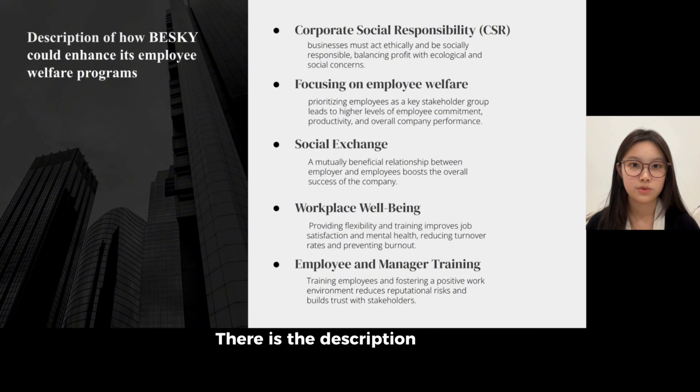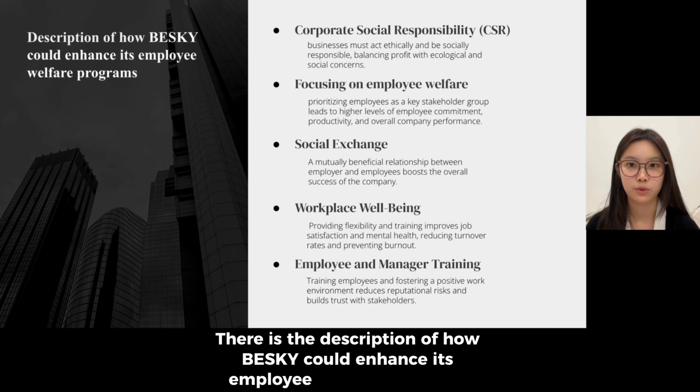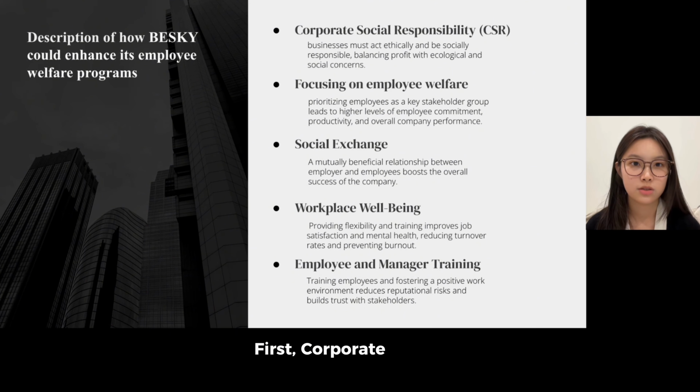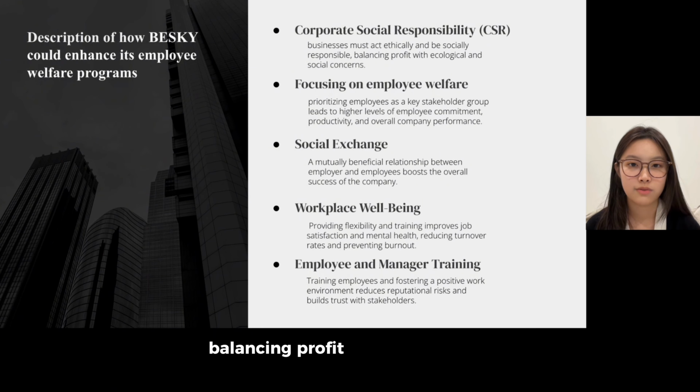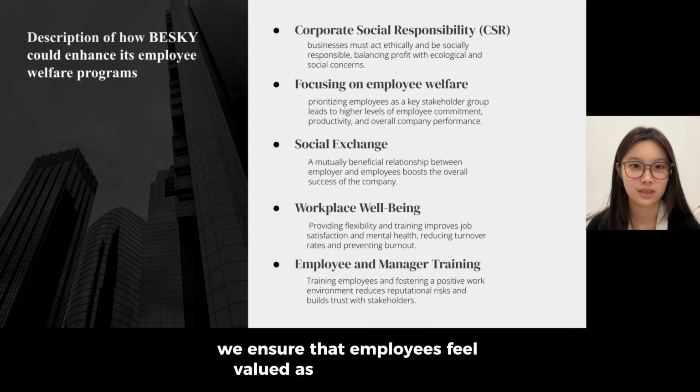Here is the description of how Besky could enhance its employee welfare programs. First, corporate social responsibility. It's essential that Besky continues to operate ethically, balancing profit with ecological and social concern. This commitment boosts our public image and connects employees to a meaningful mission. Second, by focusing on employee welfare, we ensure that employees feel valued as key stakeholders. This leads to increasing loyalty, productivity, and overall organization success.